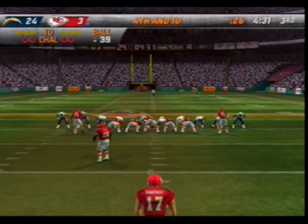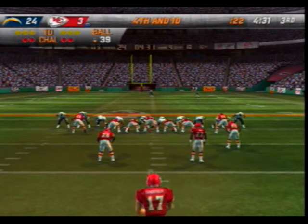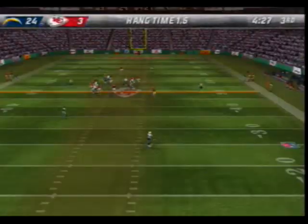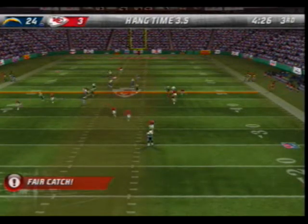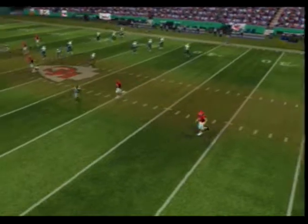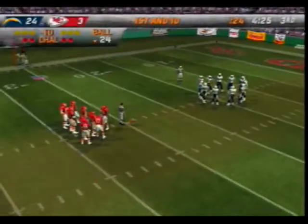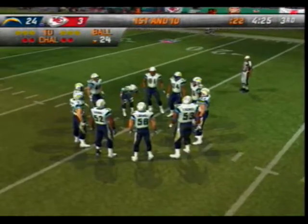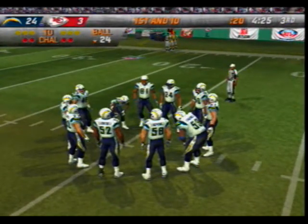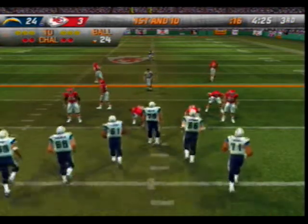Nothing happening on that drive, and they'll punt it away. And he chooses not to return this one. Fair catch made at the 24-yard line. First and 10 at the 24-yard line.